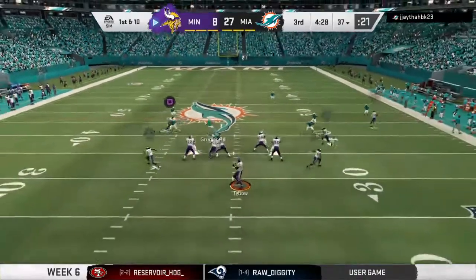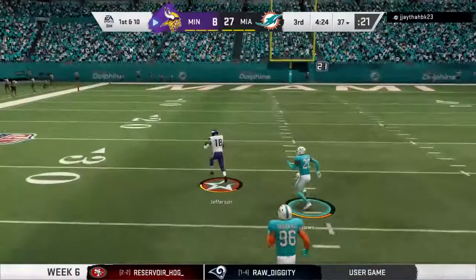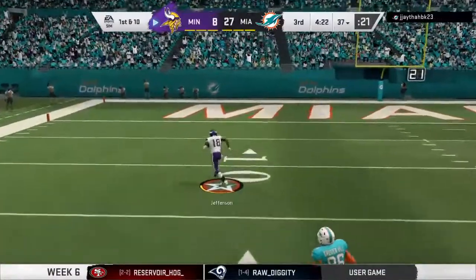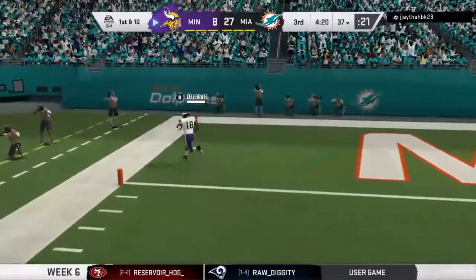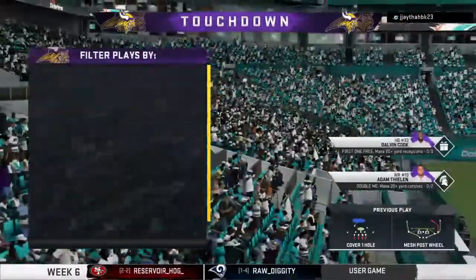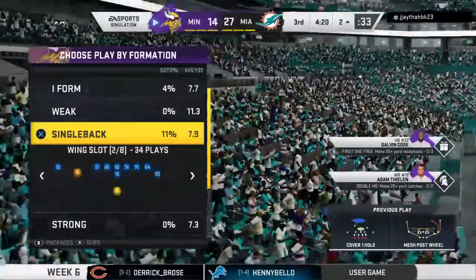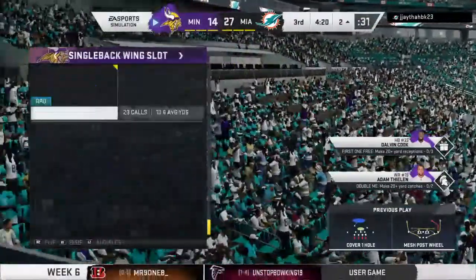Snap. They'll look to throw here on first down. Oh, he's got a man wide open, complete. Touchdown, Vikings. A big play there. His 3rd touchdown now on the year. And the Vikings are able to cut into that deficit.